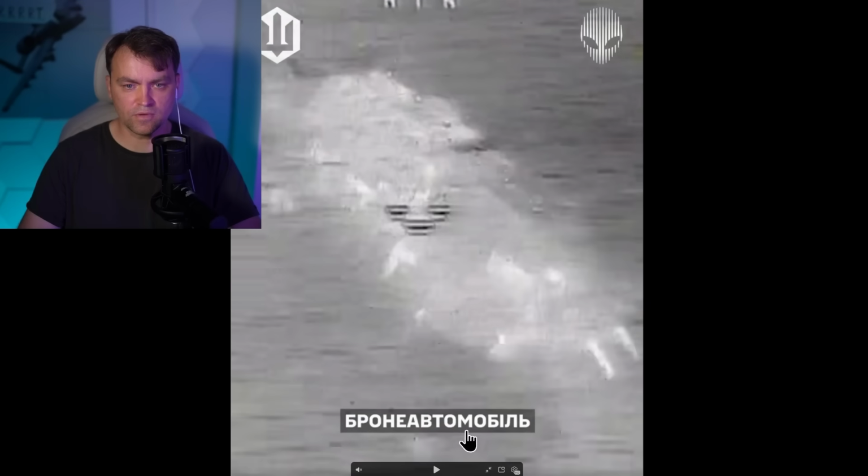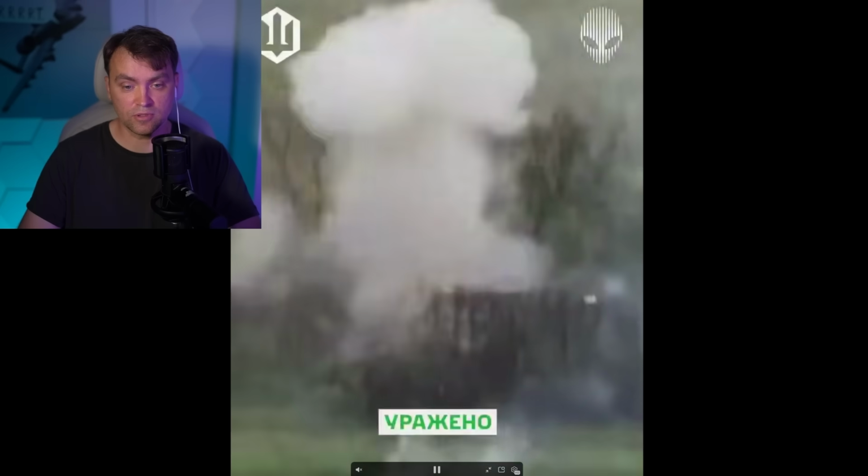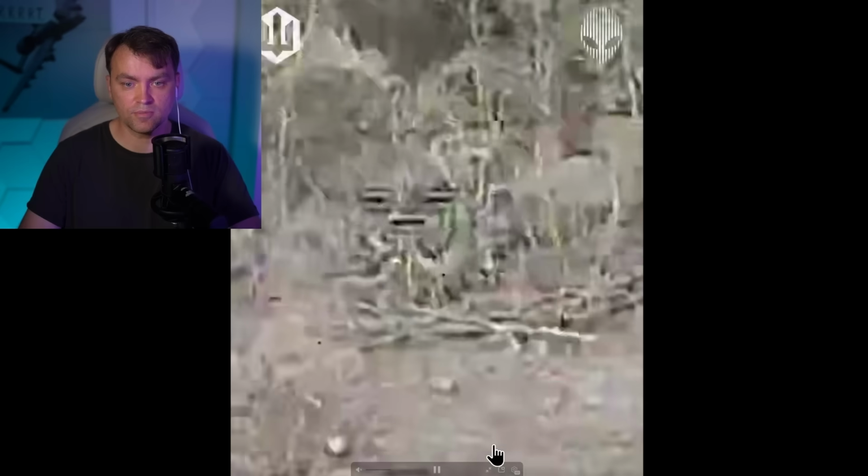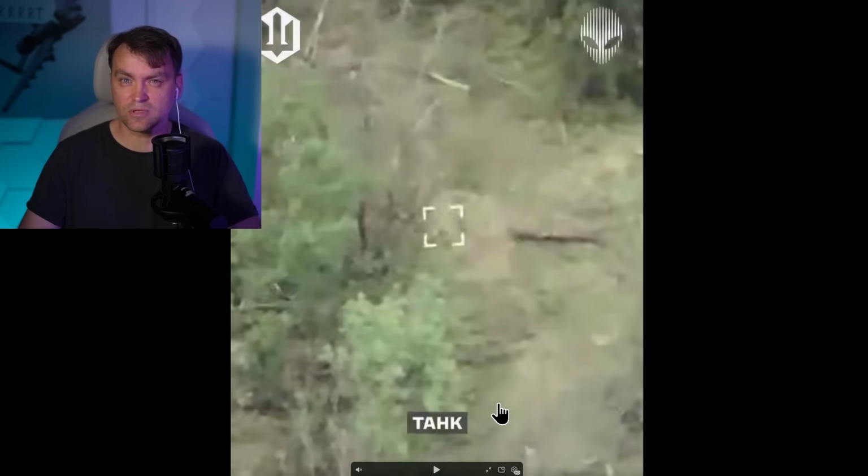And this is what is happening on the front lines. Ukraine operates again with the drones. Lots of the Russian vehicles are being kaboomed. Those are the videos coming from Nemezis group of Ukrainian drone army. It's kind of rare actually to witness a Russian tank.